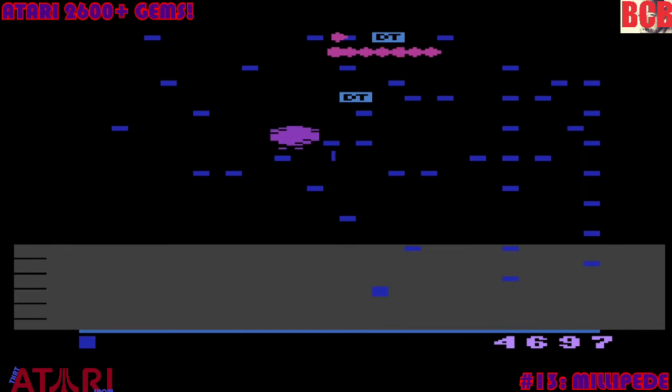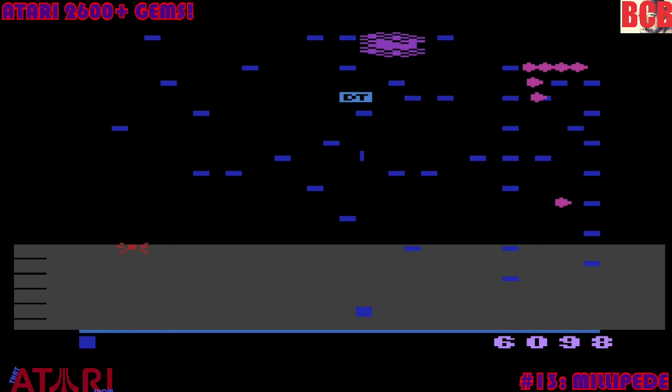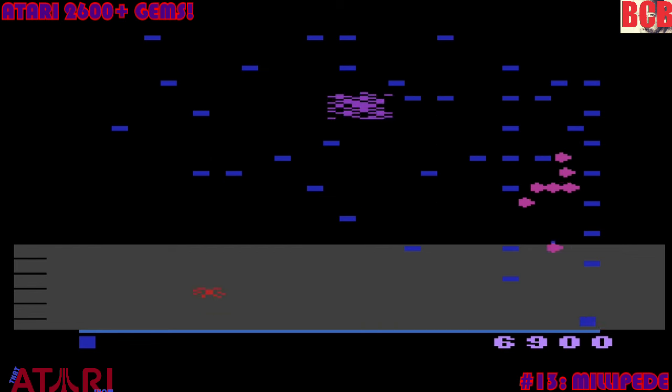This is just a faster version. I prefer this over the 5200 version, which is really clunky. This is a really fast, fun arcade shooter.